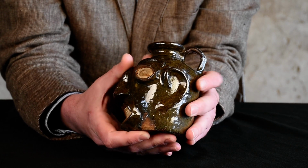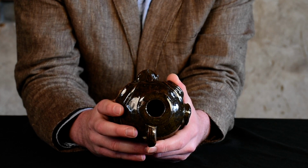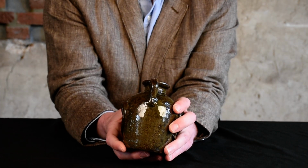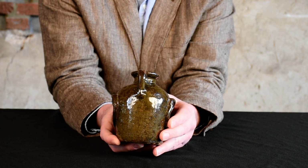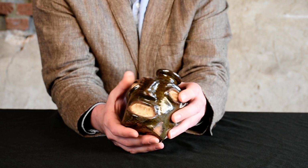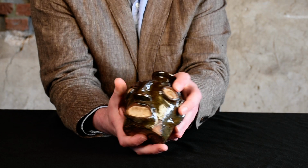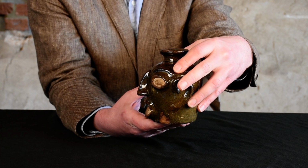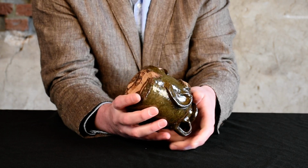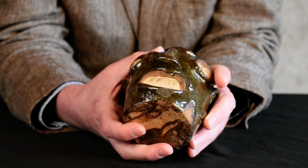This example survives in remarkable condition. You can see there aren't even any chips on the spout. The handle's intact, has this nice, small, delicately done strap handle on the reverse. Face looks great. Has this bold, almost Roman type nose. You can see there in profile. The only thing that's really wrong with it is this chip right here on the bottom of the mouth, which is really negligible for this form. I mean, we would still certainly describe it as in excellent condition.